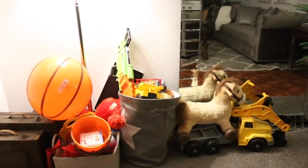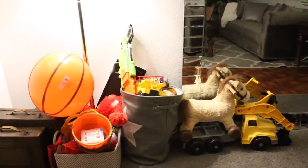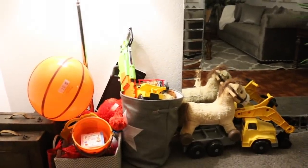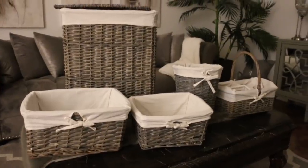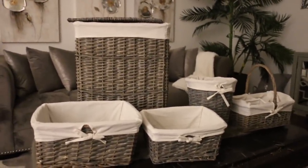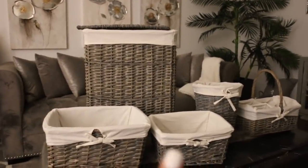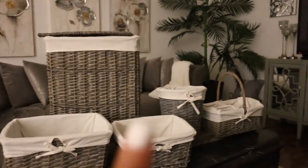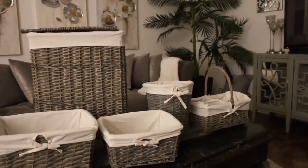At the beginning they look really cute, but now it looks all over the place. So we're gonna make them look nicer. Look how cute the baskets are. I don't know why I forgot about them, but I'm glad that I saw them right now. And I'm gonna be placing all their toys on this one. And this too, I'll see where I place them. I know that one I wanna put in the kids' bathroom. And that's gonna go in the kids' bathroom.